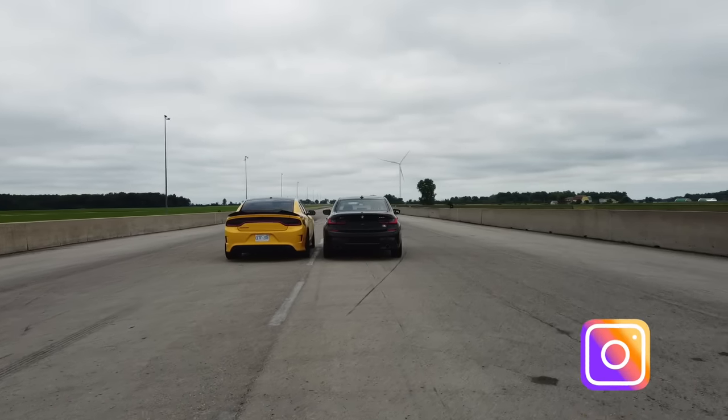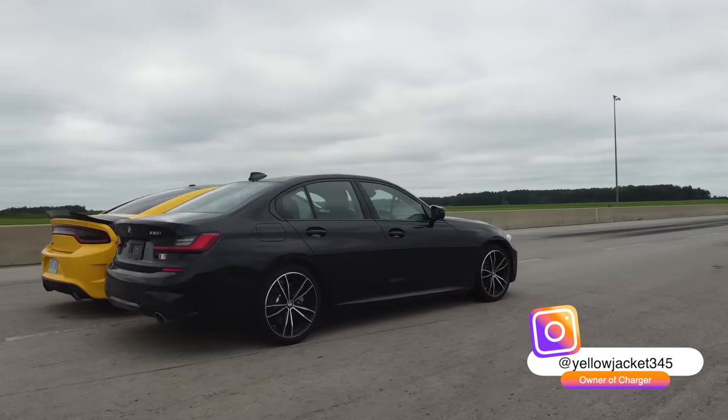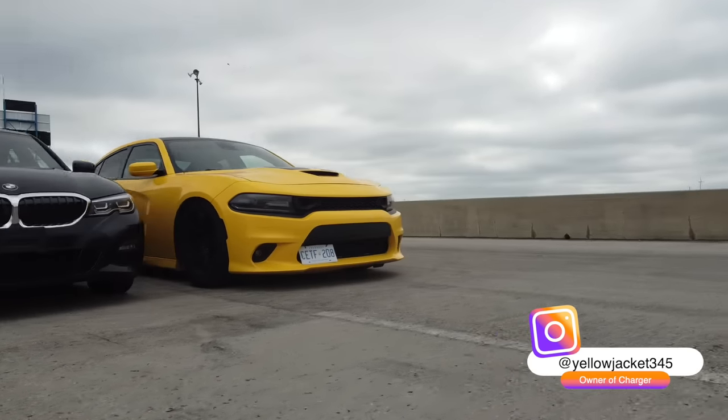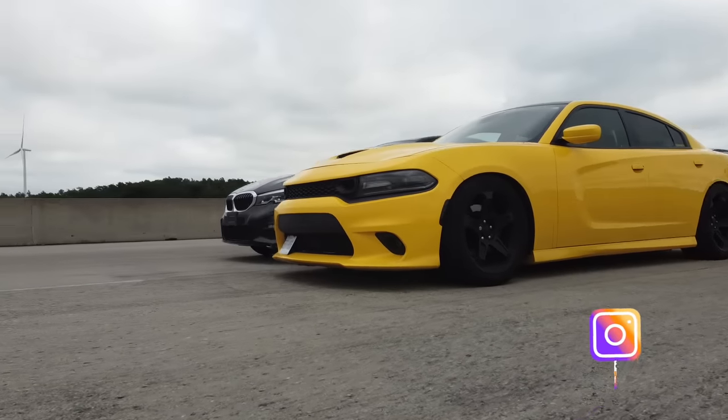Still a fantastic vehicle. And today, we have come to Toronto Motorsport Park, located in Cayuga, Ontario, Canada. On my left side, we have Jake with his yellow, beautiful Charger. We've done other videos with that car against the Kia Stinger. You can watch that video. Today, we're going to put it up against the BMW 330i. This is not the M Performance Package, although it wouldn't make any difference. It's a four-cylinder turbocharged engine. So we're going to find out.